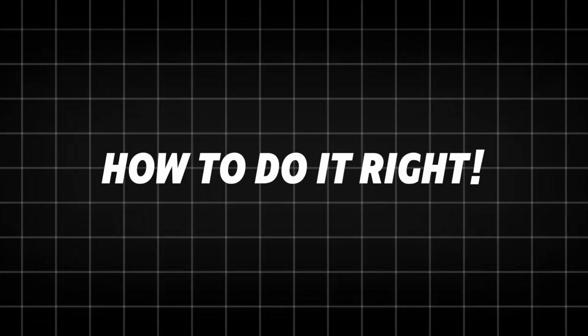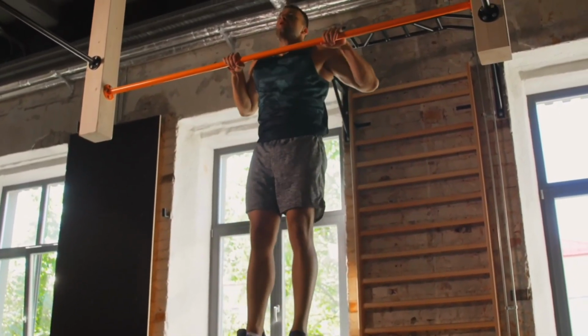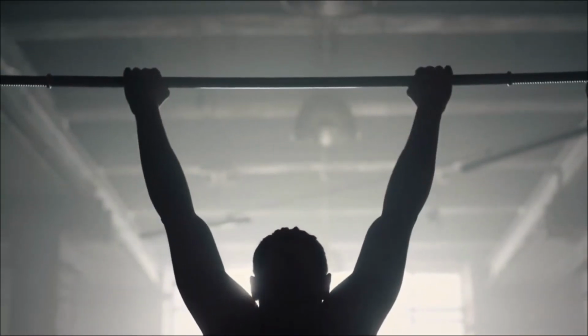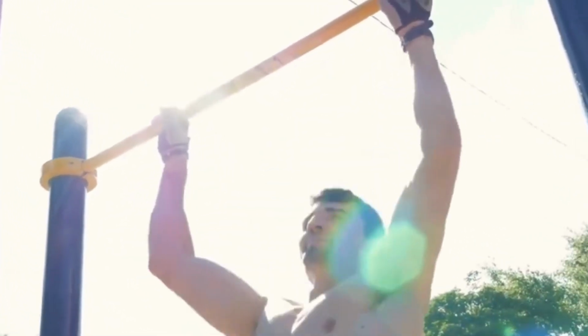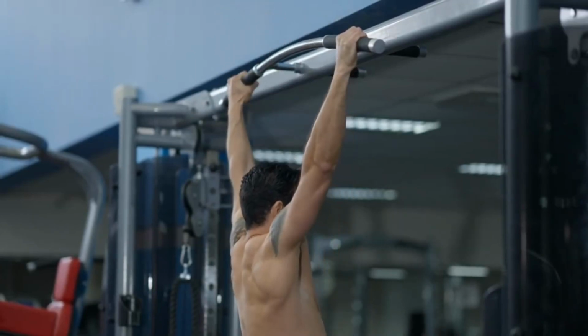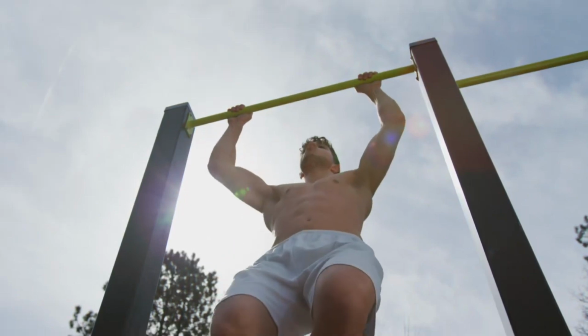Here's how to do it right. Grab the bar slightly wider than shoulder width, palms facing away. Before you pull, depress your shoulders down and back. Engage your lats first, not your arms. Pull your chest to the bar, not your chin over it, your chest to it. Lower yourself slowly. 3 full seconds on the way down. Full hang, full range, every single rep.